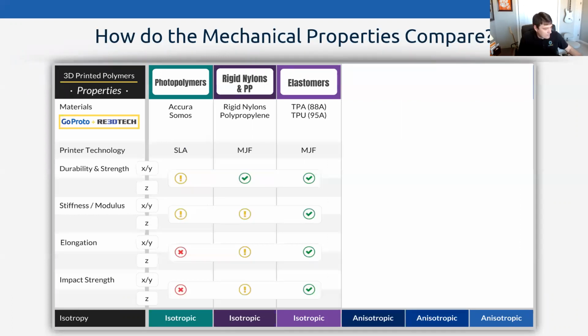And as you can see there, your X, Y, and Z strength is not great. In fact, I got some parts here. I'll show you some examples. The stiffness and modulus isn't great. Elongation is really not much at all, and impact strength not much at all. Once again, because it is a liquid photopolymer.